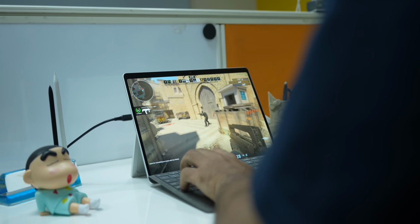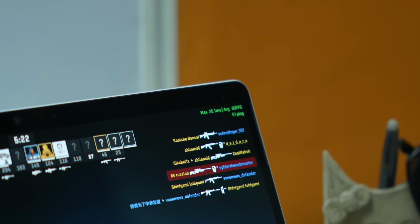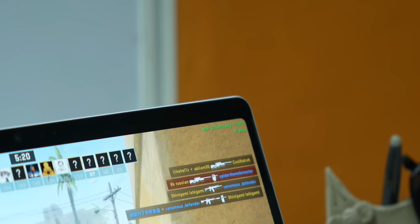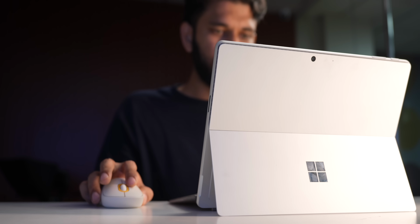Now, of course, you can't game on Windows for ARM. I did try Counter-Strike 2. I played at low graphics and the gameplay is okay-ish. It runs at playable FPS, around 58 to 60 FPS. So for people wondering, if you're on a Windows 10 machine which is 5 years old, the Snapdragon X laptops are easily 5 times faster than those.